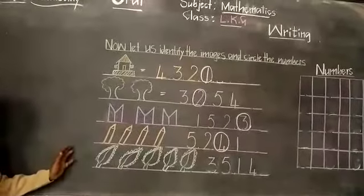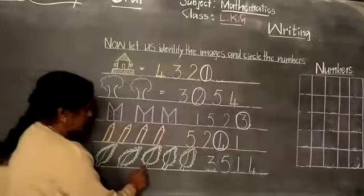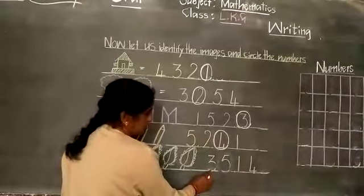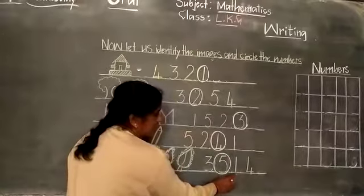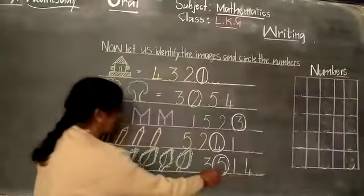How many leaves can you see, children? 1, 2, 3, 4, 5. 5 leaves. Is this number 5? No. Is this number 5? Yes. Circle the number 5. Is this number 5? No. Is this number 5? No, children.